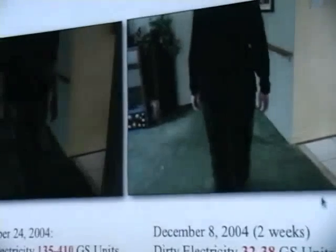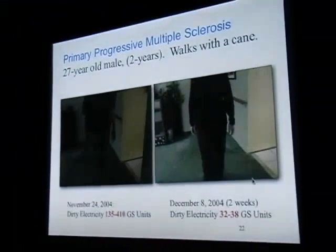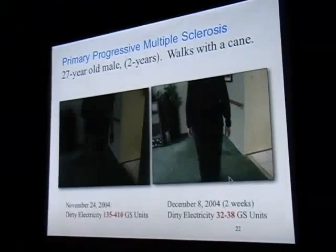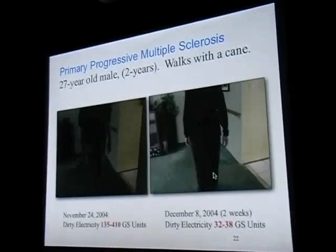We also worked with people who have multiple sclerosis. And this is an example of a young man. He has primary progressive MS. He has difficulty walking. He was actually fired from his job because they thought he was on drugs, because he would slur his speech, he would stumble periodically, he would swagger when he walked, and it really looked like he was on some sort of medication.